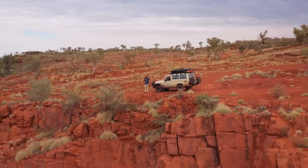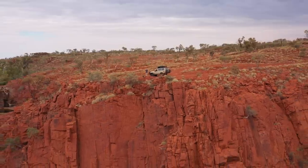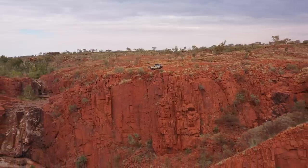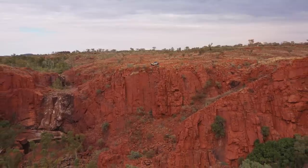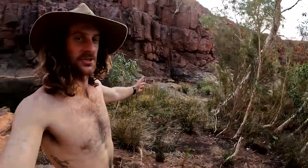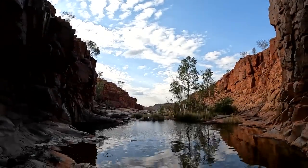I've just had my mind officially blown. Have a look at this joint. This little micro environment right here of paper barks, and you got your bulrush, and it's just literally sitting here. In that case, it's literally just sitting here in between the two waterfalls.